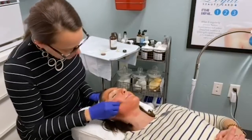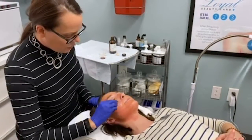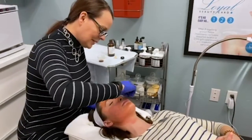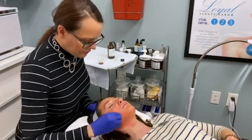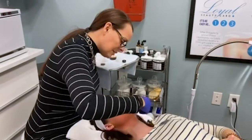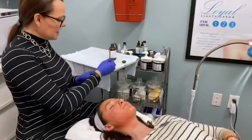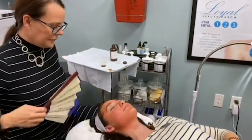And we're really in charge of this. If she just wanted a very light peel, we could have just put one layer on, but she wants a deep peel and to get some great results. All right, Bekah, how is your pain right now?